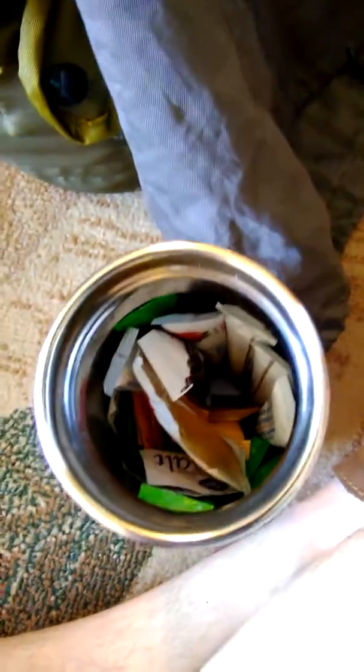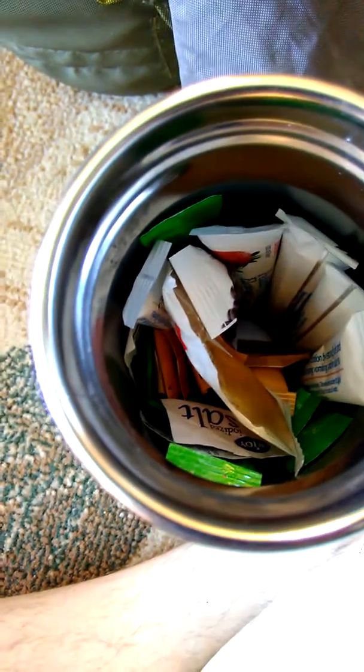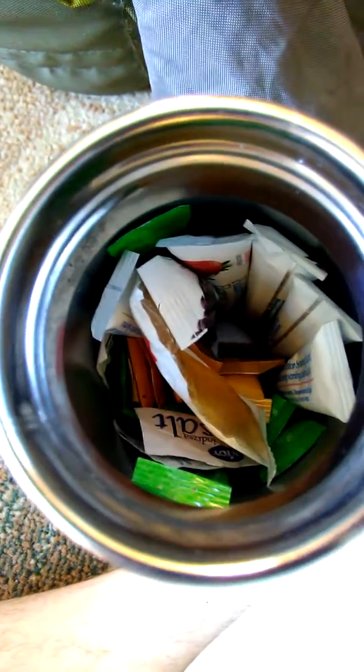I don't want to pull it all out, but you see he's got different kinds of drinks, electrolyte powders and peach drinks. There's salt in there. There's peach tea, regular tea, and all kinds of these little drinks. So you get the idea of what's inside of this thing. Back to the bag.